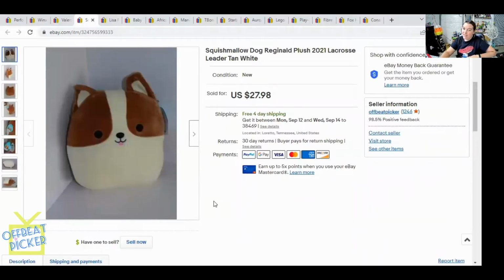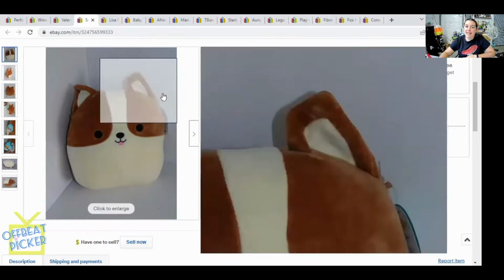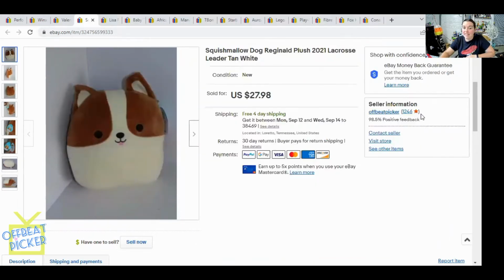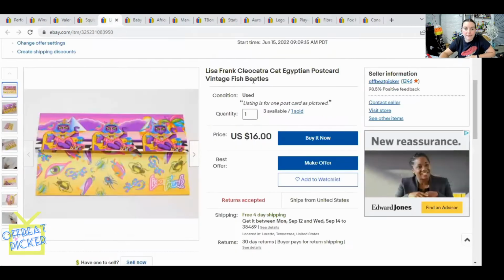Next, we have a Squishmallow. I love Squishmallows. If you can't tell, almost every What Sold video, you see one. You might see one in the background. That's my candy corn friend back there. This was a Reginald dog. This actually came from Walmart, so I did pay $10 for him, but he did sell for $27.98. Not a bad profit margin.